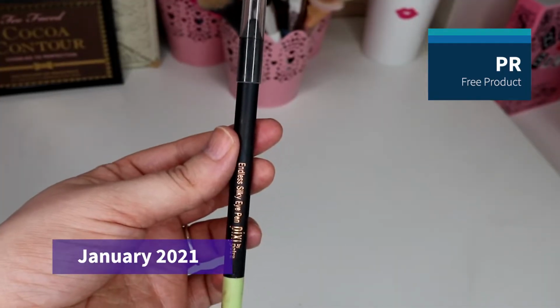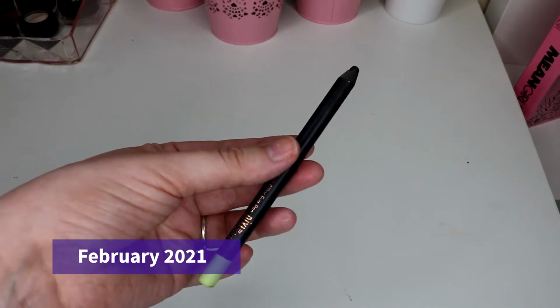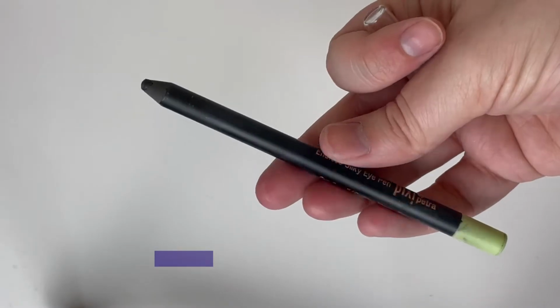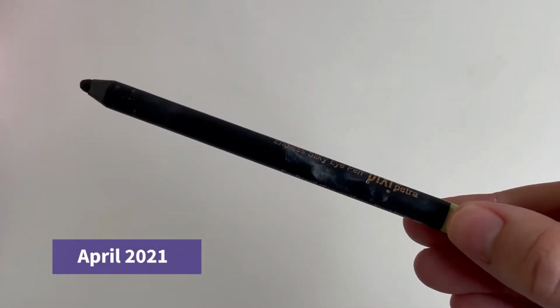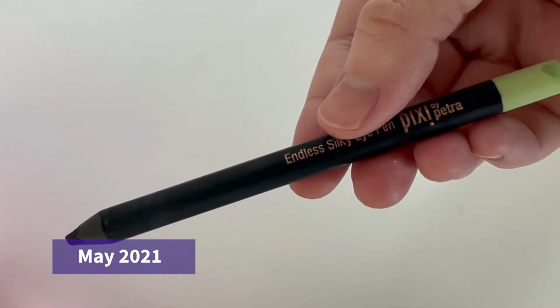So let's go ahead and start with the least exciting, and it is always the least exciting item in my project pan updates, and that is the Pixie Endless Silky Eye Pen. I only used this 4 times in the month of May, which is just sad. I, for some reason, never reach for this. I know it's because I don't like a dark waterline, and that is what I use these types of pencils for. So it has nothing to do with the pencil itself, but I feel like I'm never gonna finish this because I use it so infrequently.